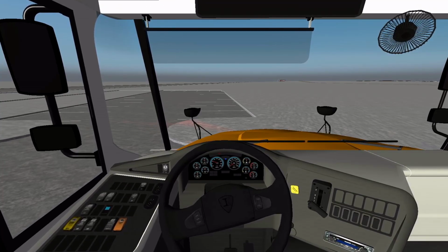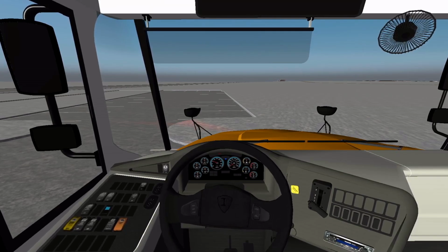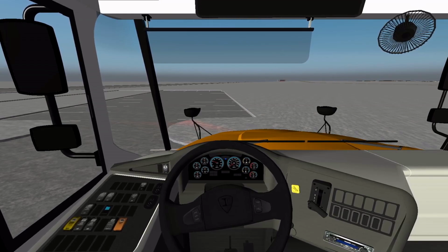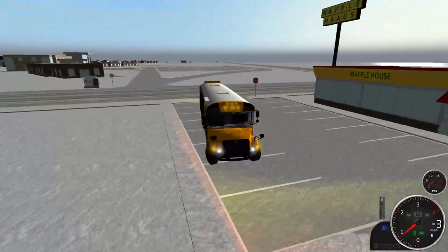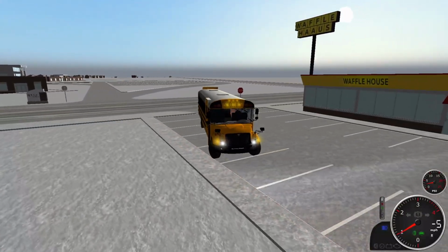And are we going to be able to drive out of here? I think we're going to have to back up just a little bit. Might as well back all the way out of here, so let's put it in reverse. Release the parking brake, close the door. Honk our horn, put the flashes on. And let's go to the exterior camera so we can back out of here safely.